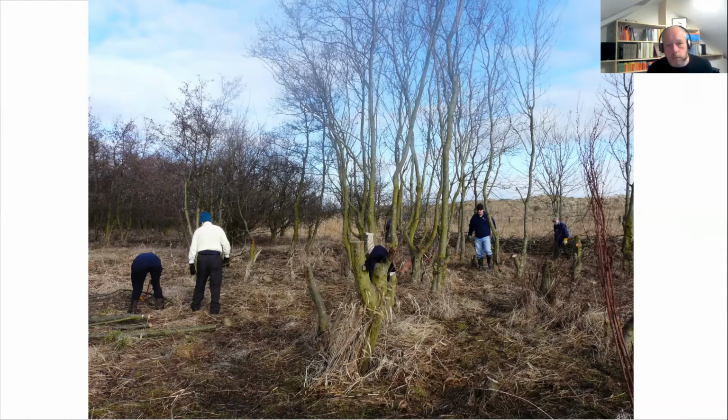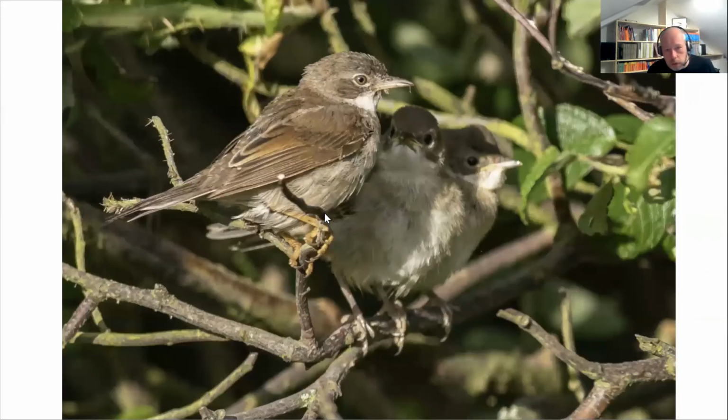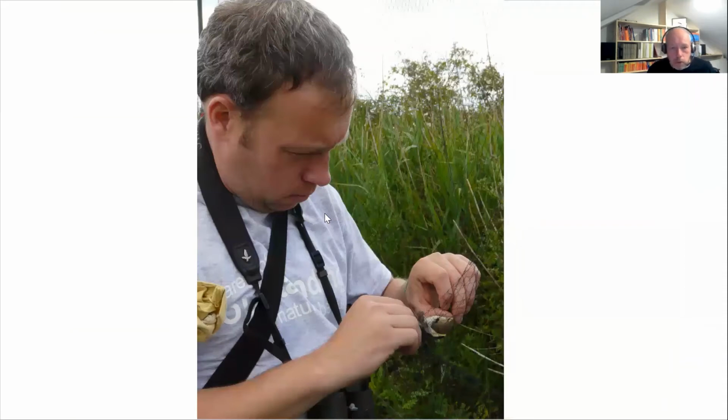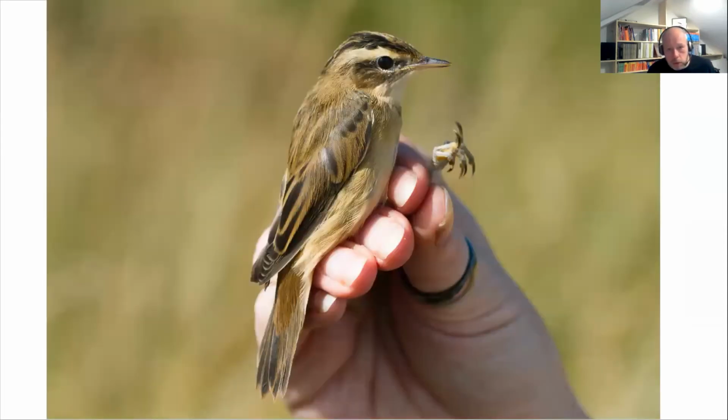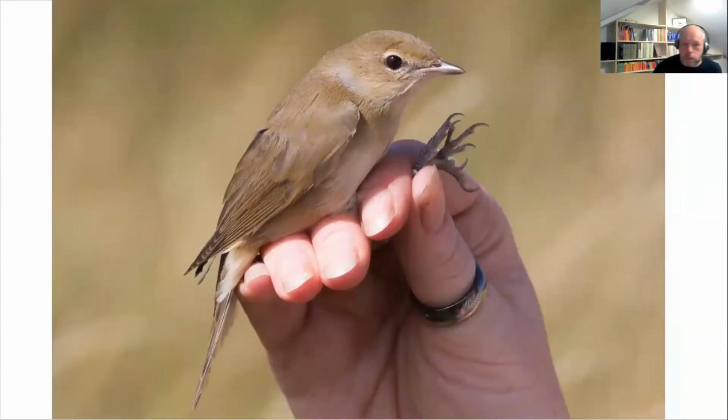I've done some territory mapping work and found that the warblers prefer the freshly coppiced areas, and they'll be more concentrated in those. So the warblers we get on site are all really common breeding warblers of Northumberland. We see willow warbler and whitethroat breed in reasonable numbers. And the bushes are also where we do our bird ringing. Bird ringing's been going on site since 2003, and we ring most years from May through until November. And warblers are really our target species. Sedge warblers breed in good numbers. Grasshopper warblers less so, but certainly 2 or 3 pairs on the patch a year. And we also catch migrant warblers.